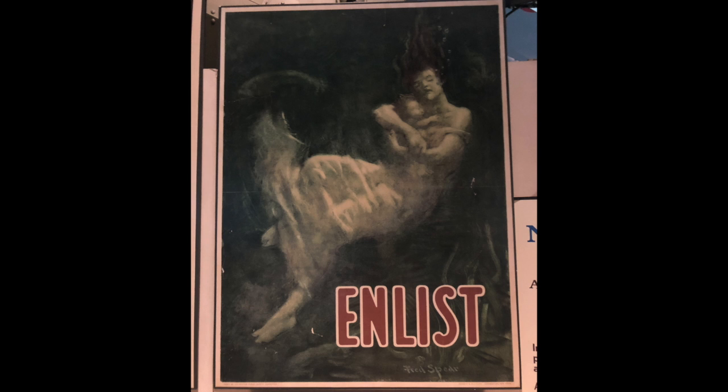Propaganda also used the assumed motherly roles of women to encourage men to enlist in order to save them. In this poster, a woman and her newborn are drowning as a result of the sinking of the Lusitania. Men are supposed to look at this picture and feel motivated to save the helpless women and children in distress.